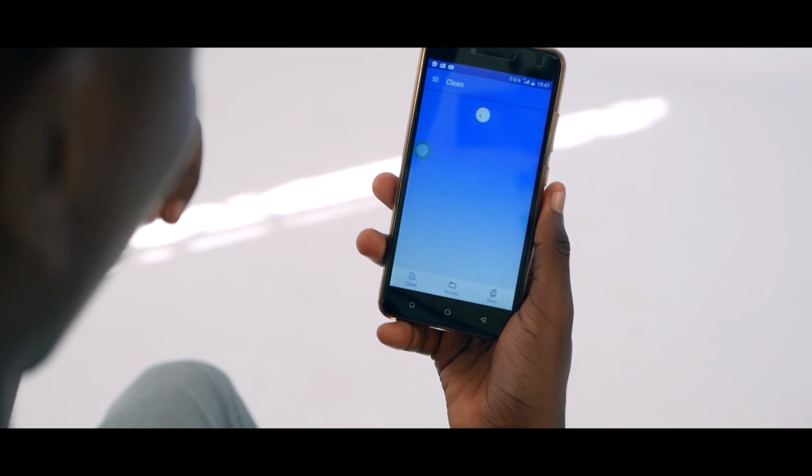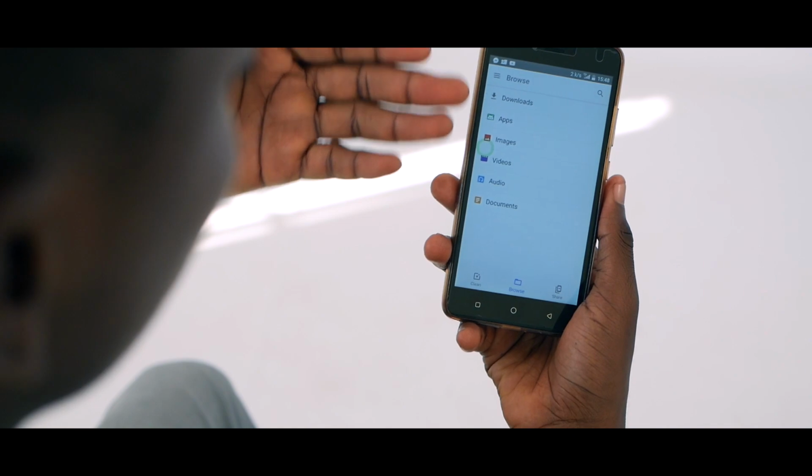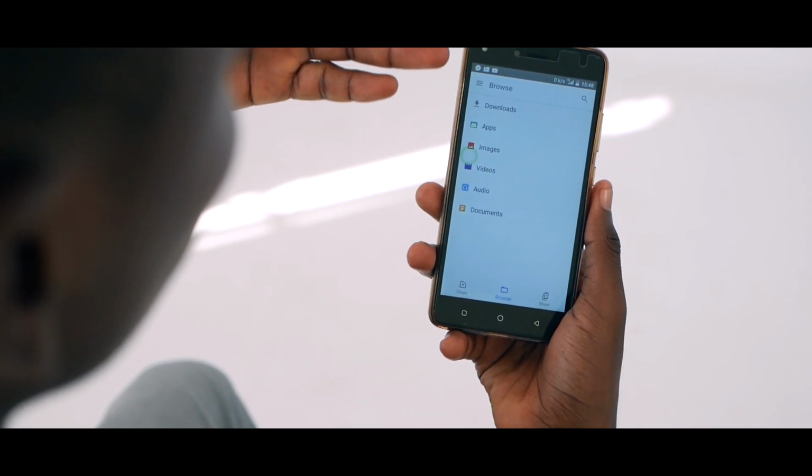So yeah, then Files Go. Files Go is also an AI-powered app. You can use it as your file manager, and you can also use it as kind of an assistant to help you clear storage, to get more space on your phone.